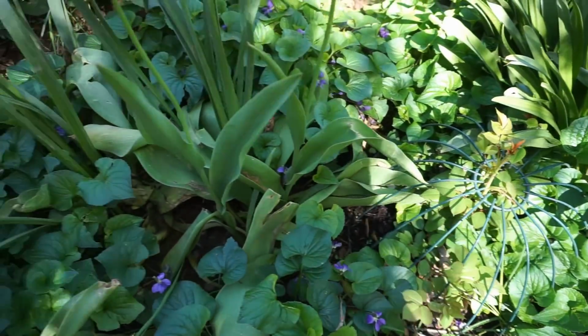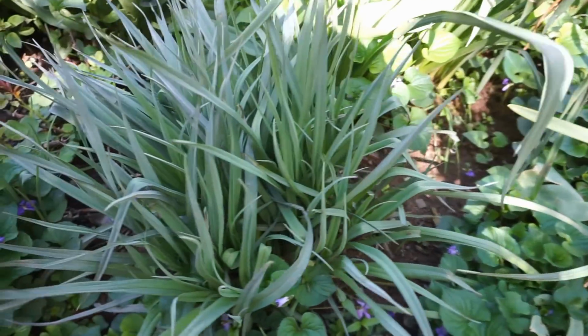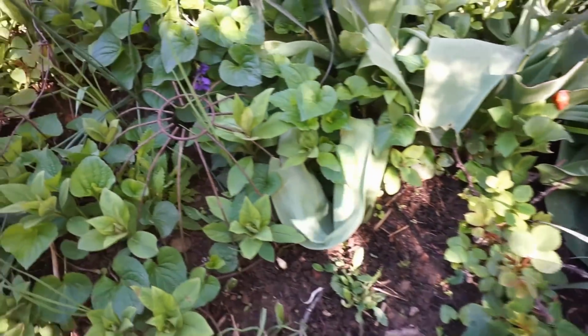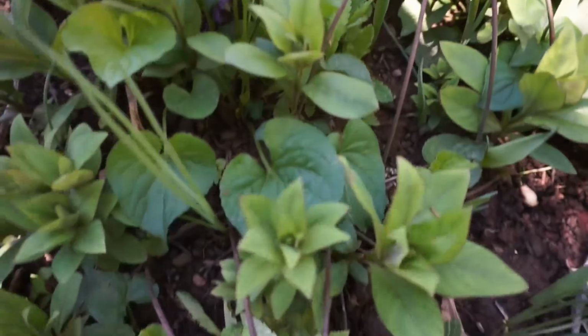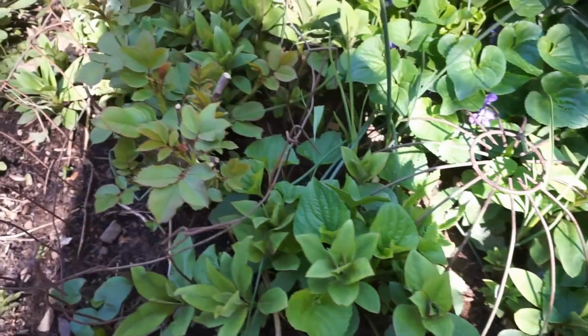Roses, violets, spider plant, spiderwort, roses, poppies, poppies, poppies, roses.